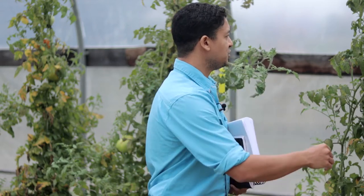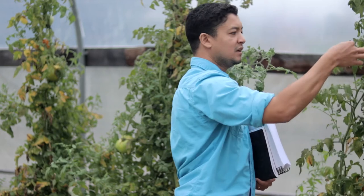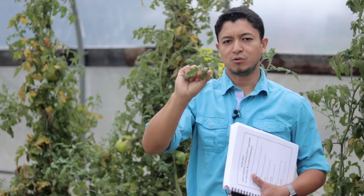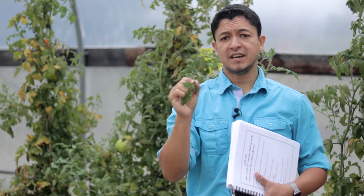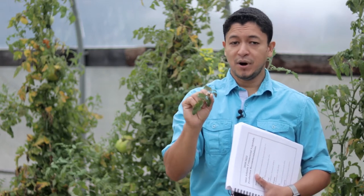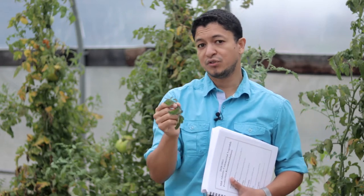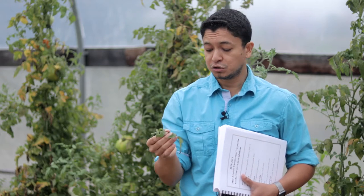The second way is whiteflies and other insects such as aphids and scale insects produce honeydew. This honeydew, as you can see over here, will produce a fungus that is called sooty mold. So this fungus will not affect the leaf directly, but it will cover part of the leaf, and that will reduce the photosynthesis of the plant. So by reducing the photosynthesis of the plant, plant vigor is also reduced.